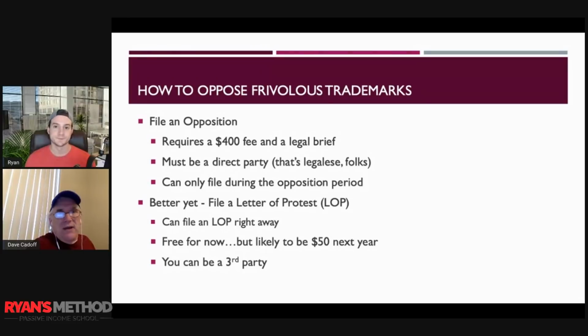Yeah, no, I agree. There was a period of time where you could have submitted public comments to the USPTO about establishing this fee, and that was one of the things I said to them. I also said that anytime you charge a fee, it reduces the amount of whatever it is that you're trying to file, because not everybody has the money or wants to spend the money. It chills the marketplace.